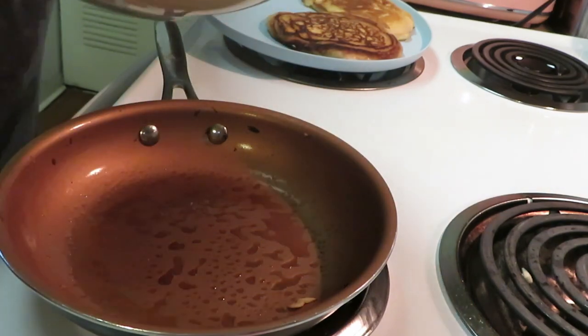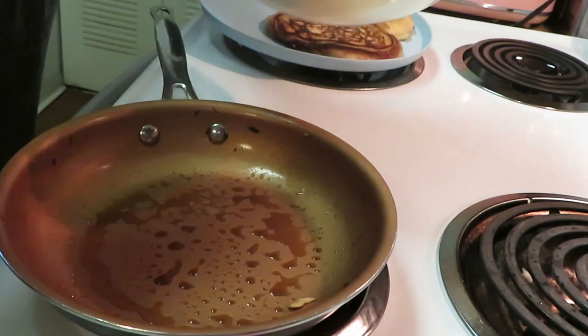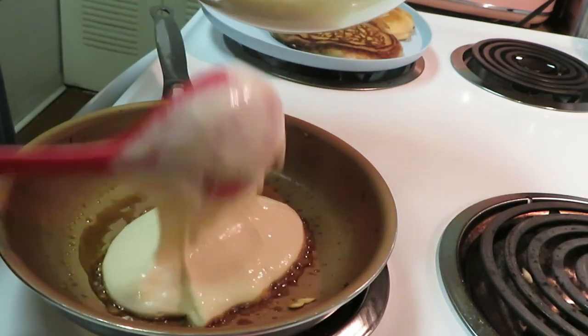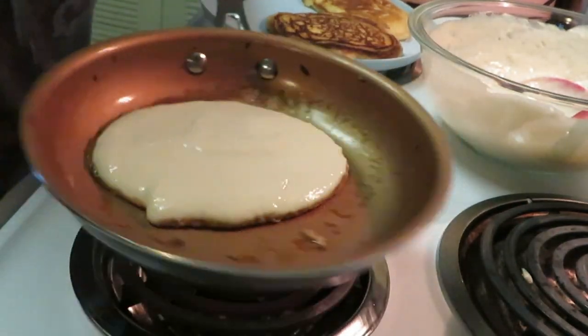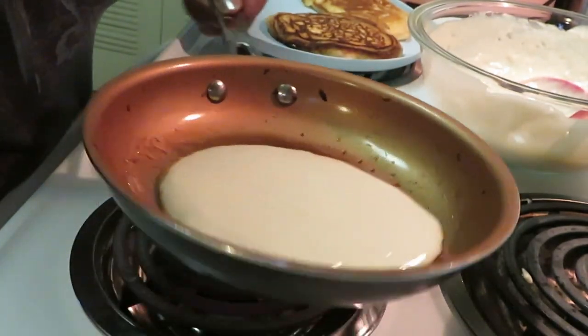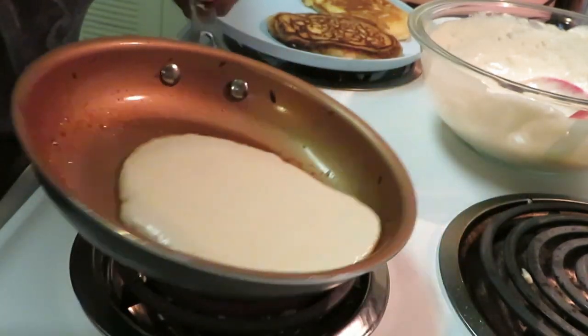I always stir up my mix. Always stir up your pancake mix. Stir it up. And I take my spoon, drop it right in the center. That's gonna be a big one. And once it's in there, I just take my pan and I just kind of see. As you do that, it's shaping it out, flattening it out a little bit for you. See how it's doing that?